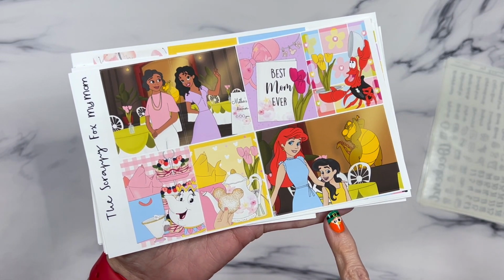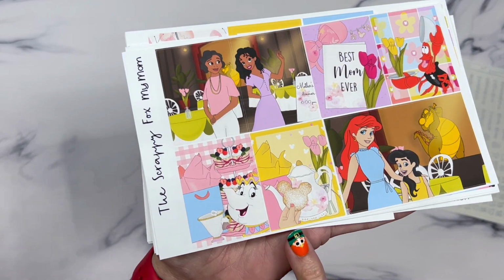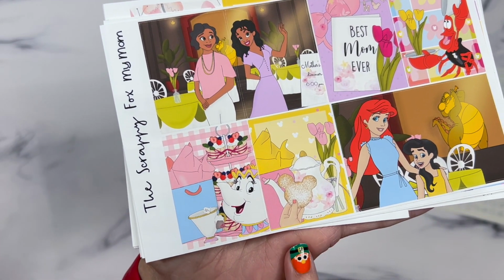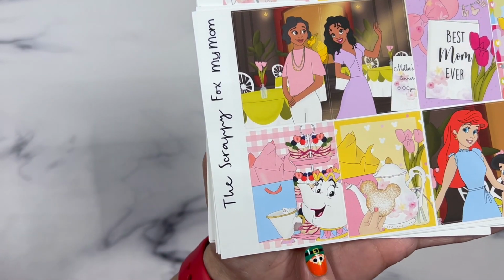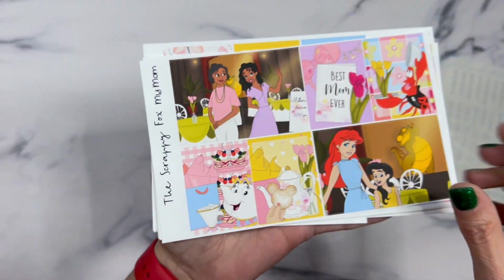You've got Ariel and Melody. Again, they're at Tiana's place for dinner. Look at this little Mickey head beignet. So cute, with the teapot, presents, more flowers. You've got Mrs. Potts, who is also here celebrating, and you've got some yummy treats in the background from that.